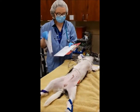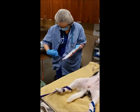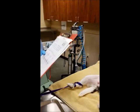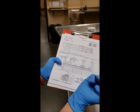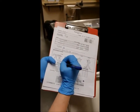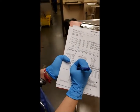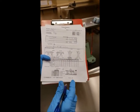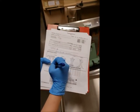I'm going to make sure I keep a record of his vitals. So here's where we log our vitals here. His heart rate is at 118. We are oxygenating at 99. Our ISO is at 2.5. Our oxygen is at 1. And once our probes start to work a little bit better, we'll be able to get respiration rate, which is 14.